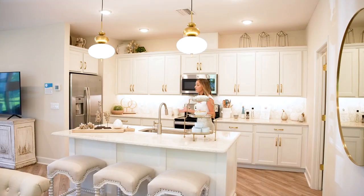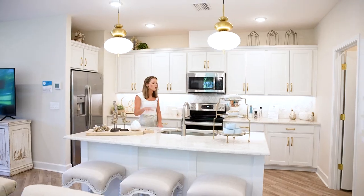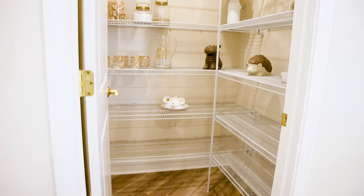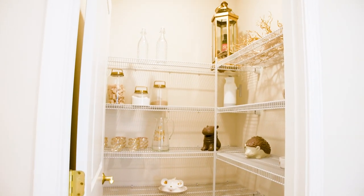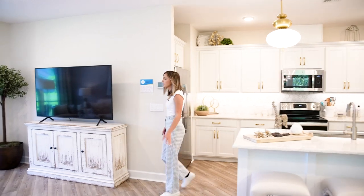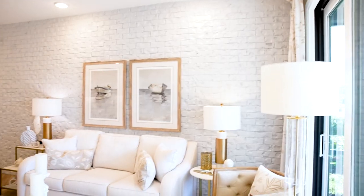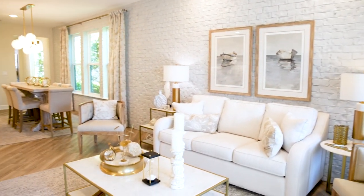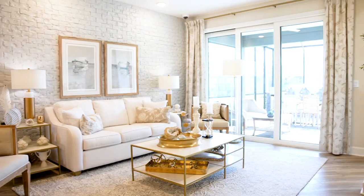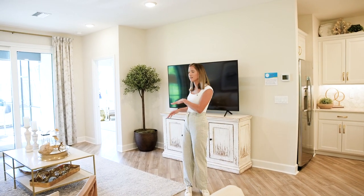This is one of my favorite areas. I personally love a large island for cooking, and then it also has a deep sink, the soft close cabinets, and a large pantry so you can put as much food in there as you want. Coming into the living room, this area essentially all feels like one with this large open floor plan. To me, I'm very big on hosting, whether that be friends or family for Thanksgiving, anything of that means. So I love an open floor plan with the kitchen, dining room, and living room.